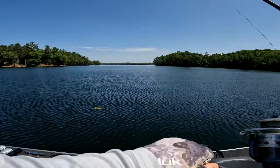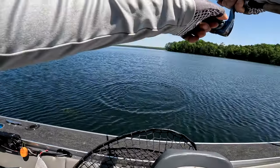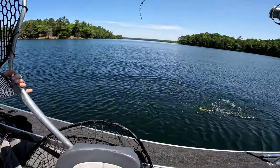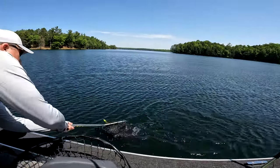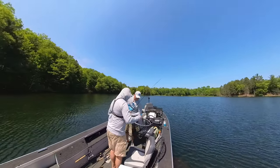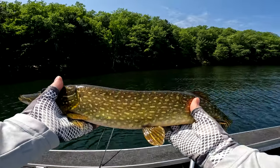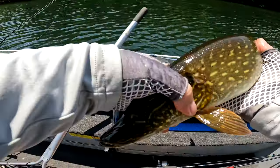Oh, there's one. Get in it. It's a northern. Is it? We can eat you. Barely hooked. Yes, he does a fine netting job. We didn't think we were going to catch any northern in here. What'd I tell you as soon as you put it on? Yep, you're definitely meal size. 24. Perfect. Nice.